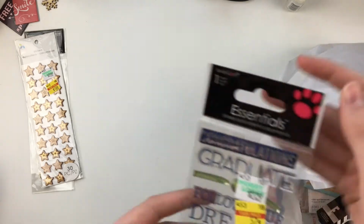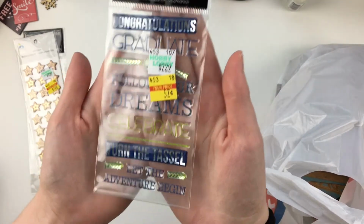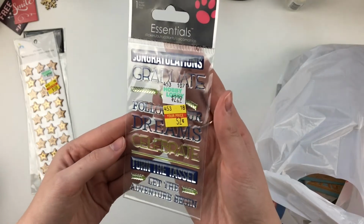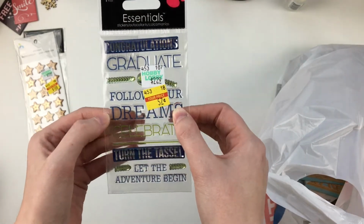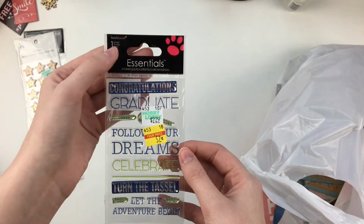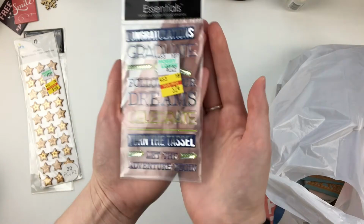I got some graduation stickers. I worked on a graduation album, but I still have to do my brother's graduation photos, so I thought these would be perfect. There's epoxy, I think. 57 cents, originally $2.99, by Sandy Lion. Really cute. Hopefully you can read them all.